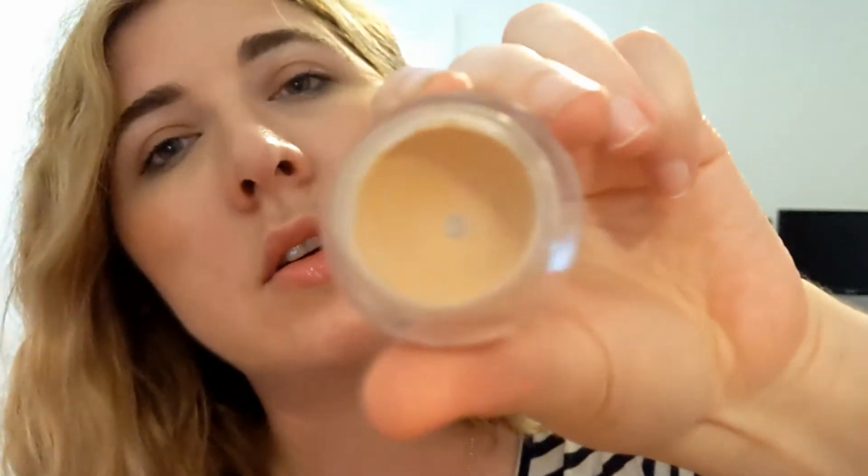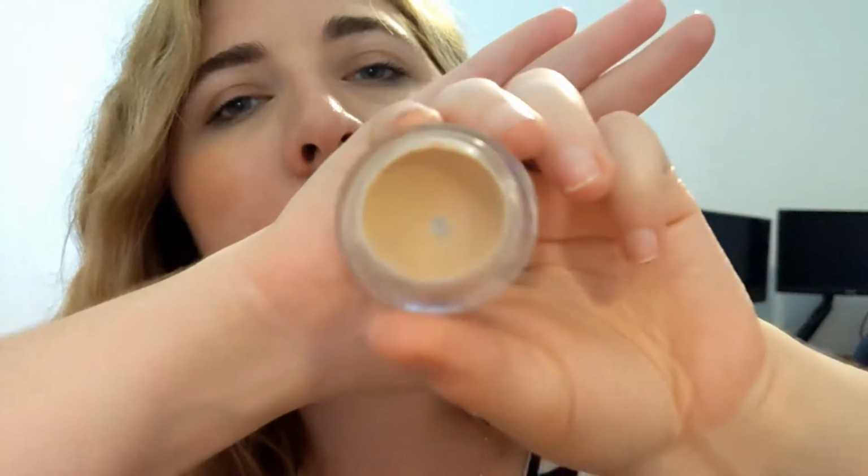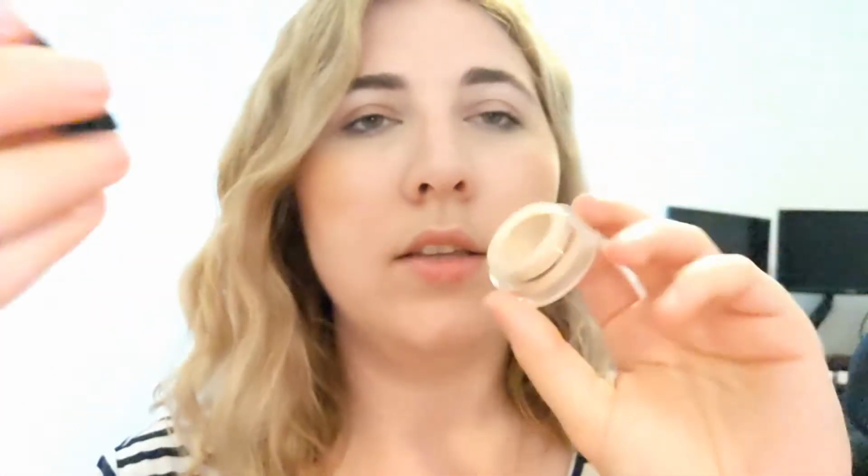So for my concealer, I have the Nars, that's what it says on the box, the Nars Soft Matte Complete Concealer in Vanilla. And I've already hit pan on this, so just see, that's not really focused, a nice amount of pan in there. But I think so, I just want to use this up.